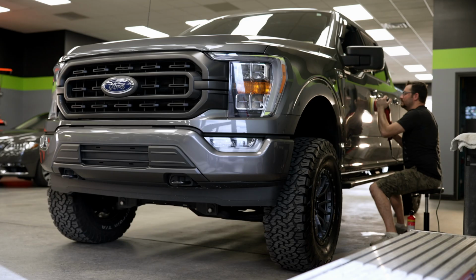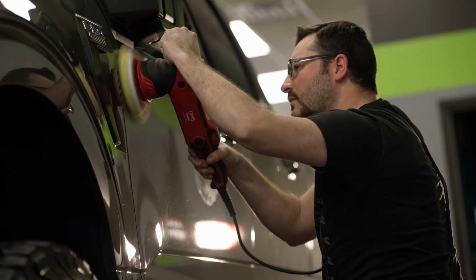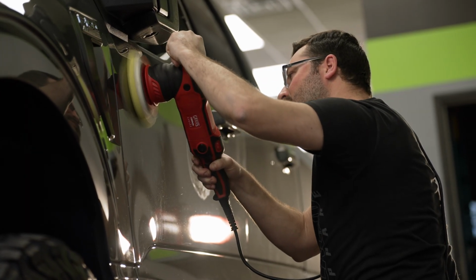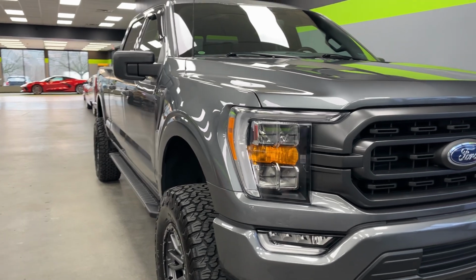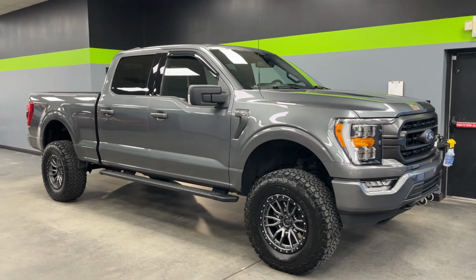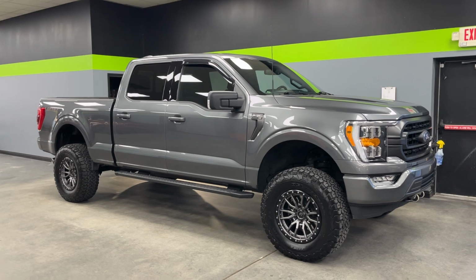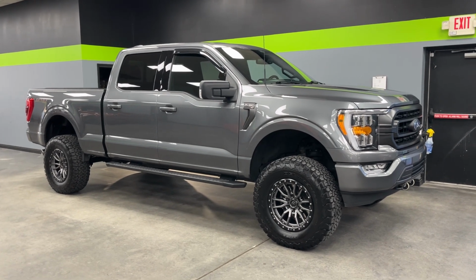Over here, we got Mark doing his thing on this new F-150. This was in the PPF bay early in the week for a track package. The truck has some wide tires, so on the side of the vehicle from the body line down, it's going to take a beating with rocks, road grime, in the wintertime rock salt. That is no longer a problem with our track package. Now that Mark has his hands on it, we're going to polish out the entire vehicle and coat it in our 4-year Fusion Plus ceramic coating.